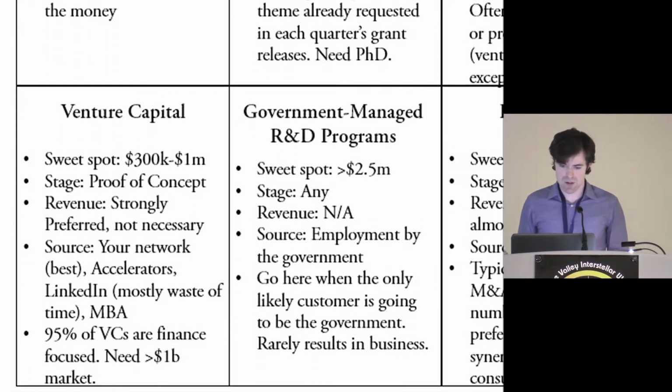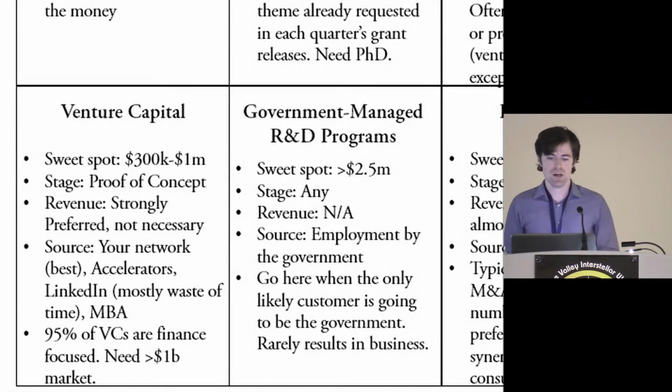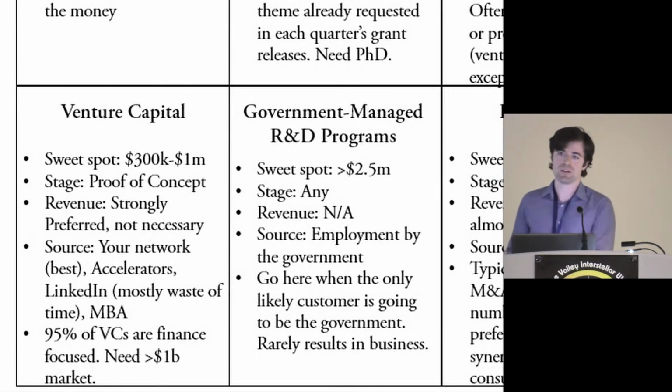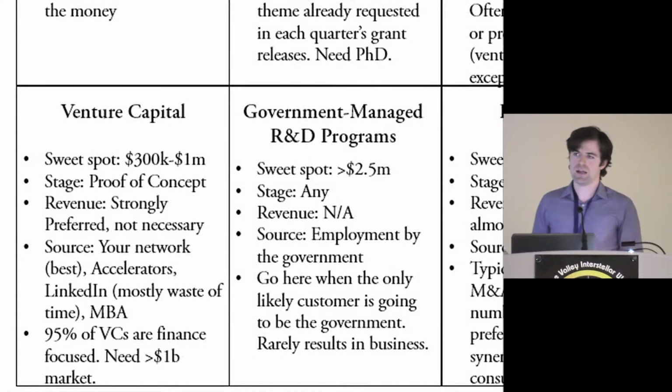Then there are government-managed R&D programs, as I mentioned briefly before. Those can be huge. There's almost no upper limit. And I think a lot of the stuff we're talking about here would fit squarely within those categories. It's one of the places where you can get really high-risk capital for rather large sums of money.